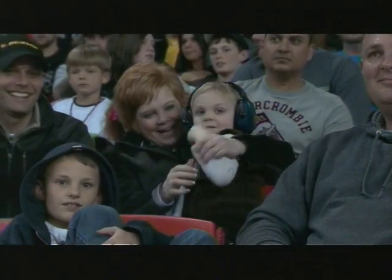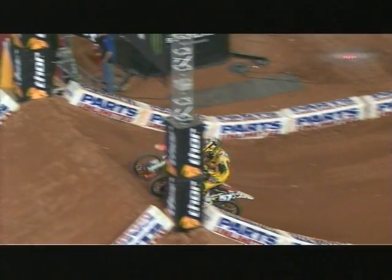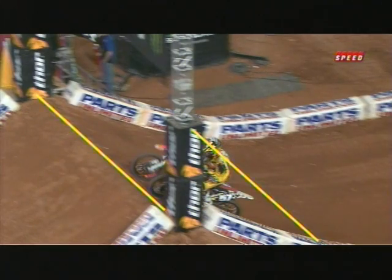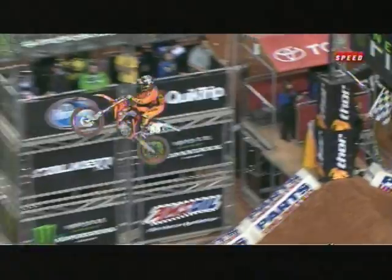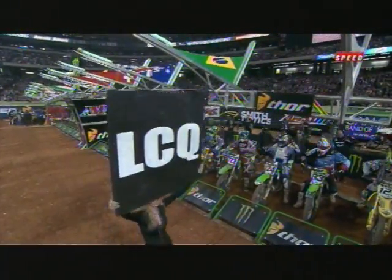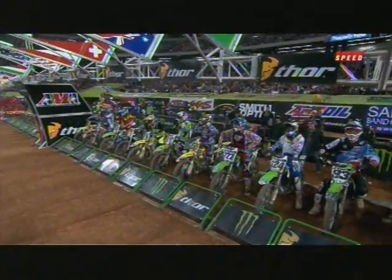Okay, this LCQ finish, I know it looks reminiscent of last week. We were talking about it with Weston Pike. Here's what the AMA has said to us. Transponders at the finish line jump, Jeff, are located halfway up the face of the jump. The official finish line, however, is at the top of the jump. The loop is placed in this location because it's the only place they can bury it deep enough. For that reason, they always default to the hand scorers and finish line flagger when it is close. That's how things turned out last week with Weston Pike.